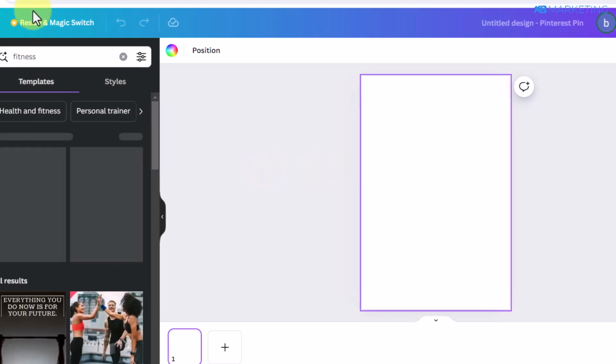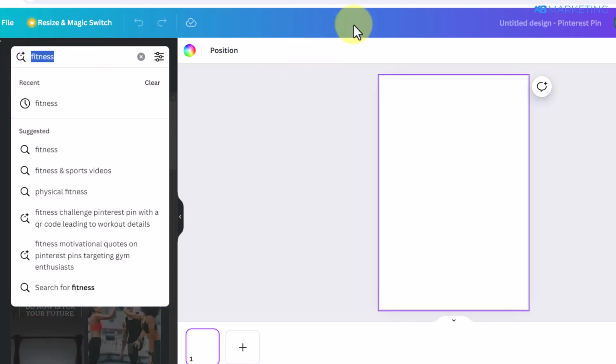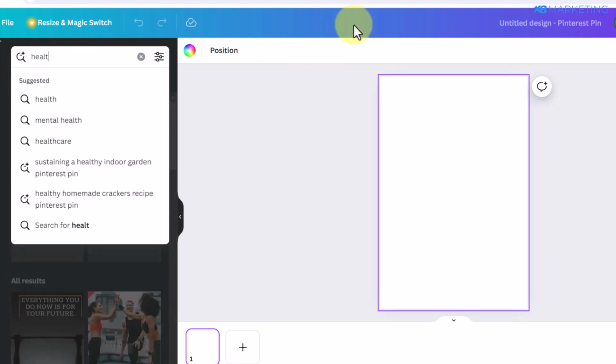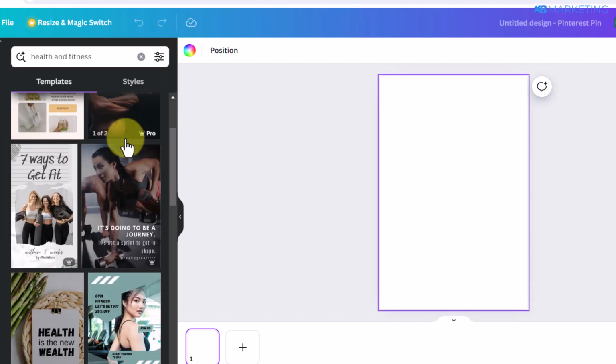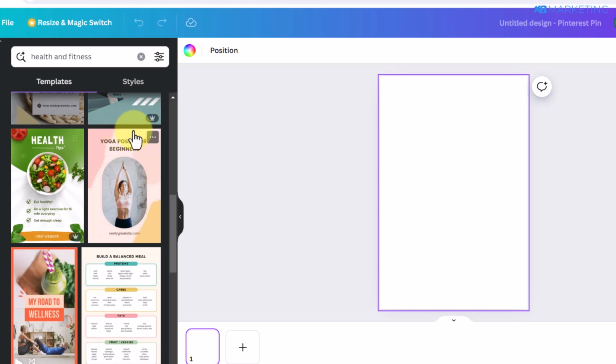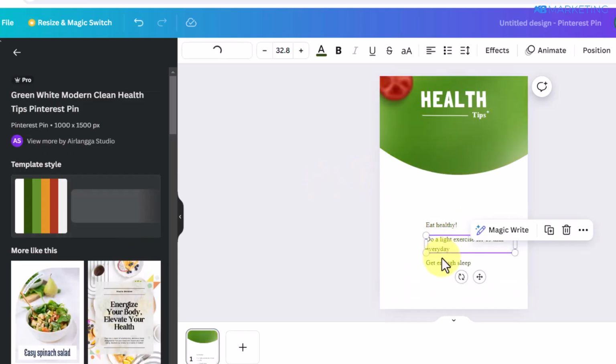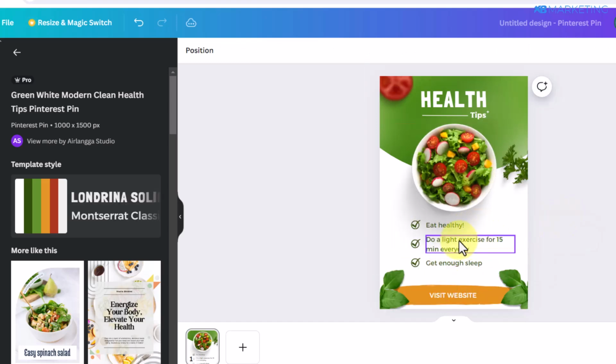So you want to come over to the search section and search for keyword related to that niche, all right. So now if I come over here and type in health and fitness, so if you do that, as you can see, Canva has provided us with a lot of templates we can use to create our design. So I'm going to take this template here as an example. All you need to do is to click on it. And as you can see, this template has given us tips we can use right here, but you can always come over and change these tips as you want.